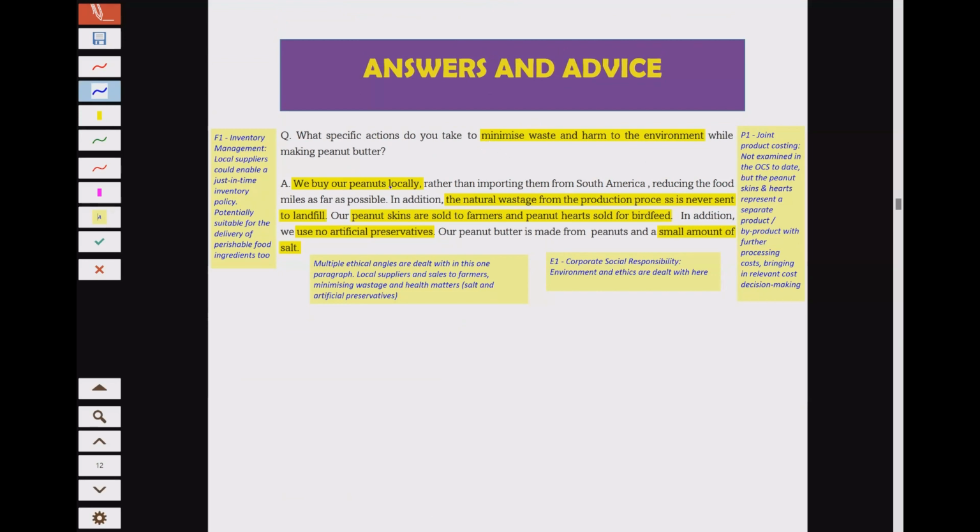So for example, local peanut sourcing, that's the supply miles, isn't it? And then we're also careful with wastage, and we never go to landfill. So that's like the recycling and reusing things. Selling our peanut skins to farmers and to local animals as bird feed, so we're using every part of the natural product that we use. And healthiness, a small amount of salt.